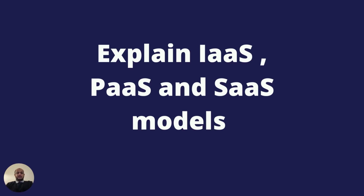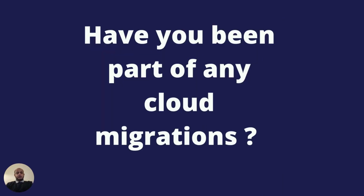Usually there is no right or wrong answer. It depends on the business model and what sort of regulations they are under. So don't try to be very hard and fast on one, like "No, IaaS is the best way to go" or "SaaS is the best way to go." It really depends on the business requirements. There's no right or wrong answer here.